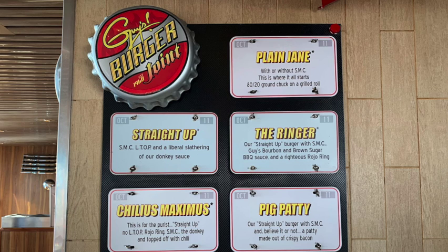So the first time they gave it to me, I'm like, "Oh, I didn't ask for cheese," and they're like, "Oh, you need to tell us. Cheese is in this. It's the default. It's in the small print." Oh man, so sneaky. You gotta say plain Jane, no cheese, if you don't like cheese, like I do on my hamburgers. Yeah, that's a lot of cheese information.